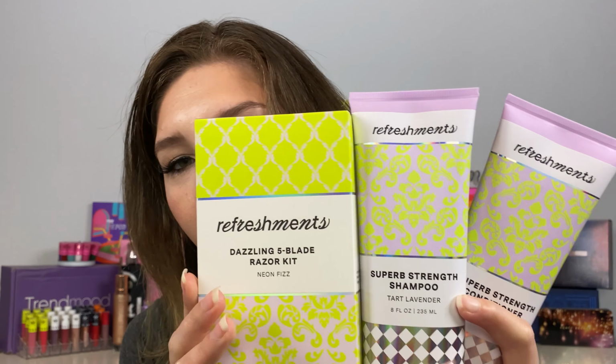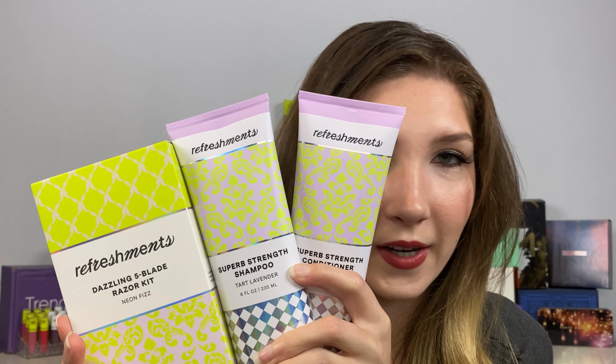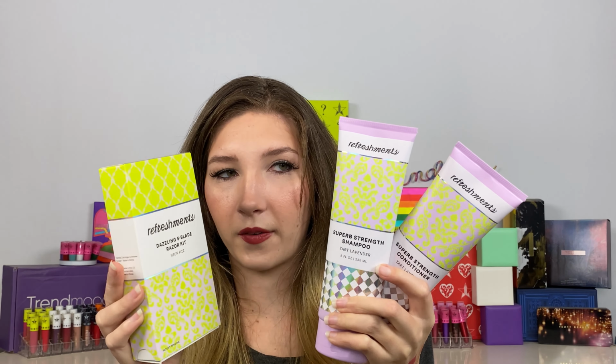So the next three things I'm pretty excited about. They're all by the same brand, and I haven't heard of this brand yet. Refreshments, but the packaging looks super freaking cute. I love the pink and green, or I guess lavender and green. So this is a dazzling 5-blade razor kit, which came yet again at the most perfect time because I was about to buy some more razors and now I don't have to.